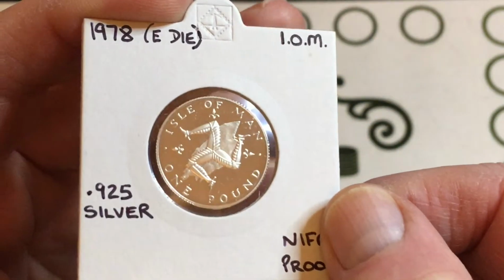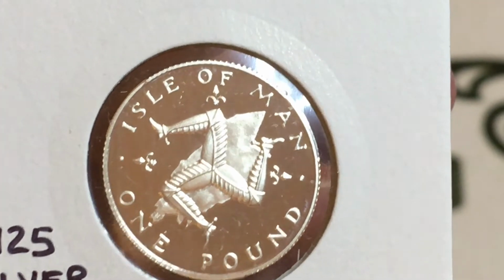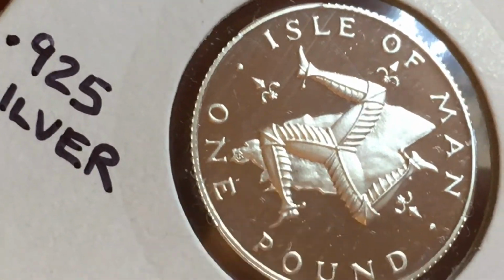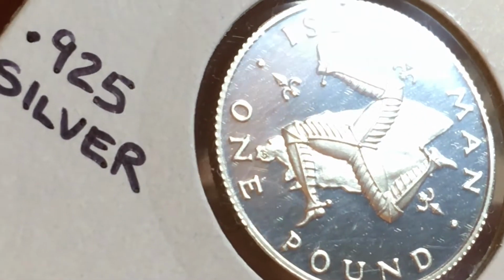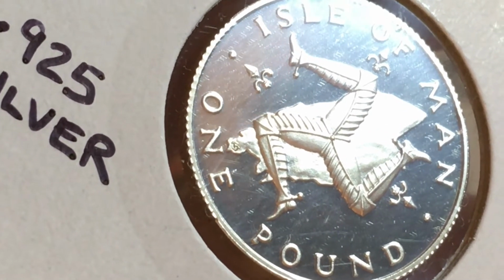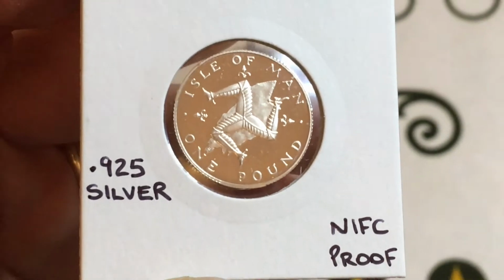So anyway, this has got an E lettering die. Now normally the die letters are either A, B, AA, etc. But this one, just down the bottom, just next to the N on part of the map there, it's the letter E, and that's the die lettering for this one.